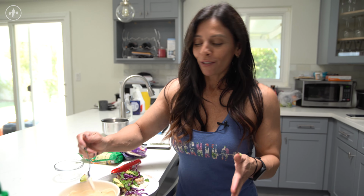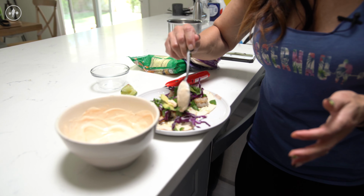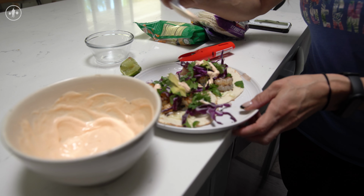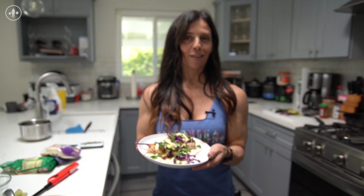And then we'll go in with a slight drizzle. Again, be mindful of your pour here because you only allotted a little bit, so we gotta make sure that we account for that. A slight pour there. Voila, dinner is served. And now Shorty gets to try it.